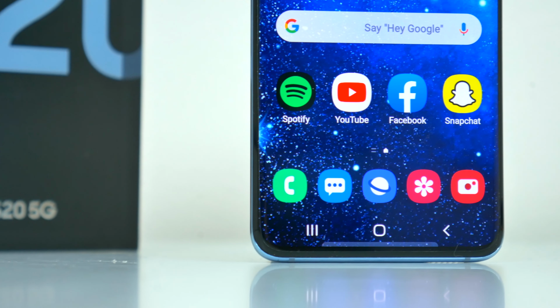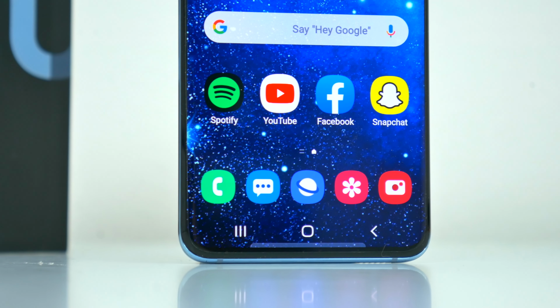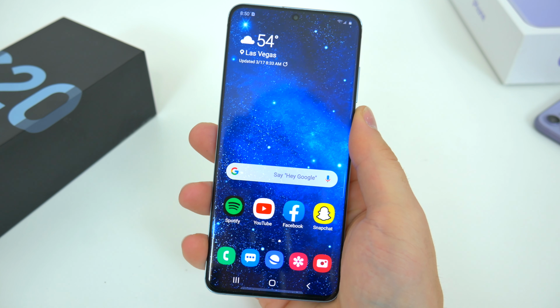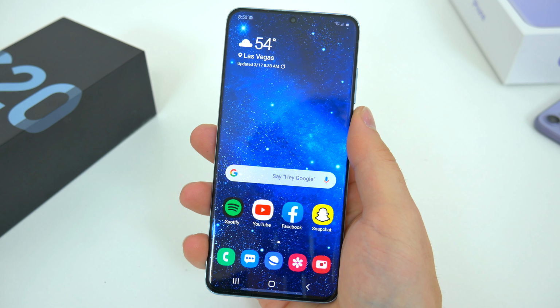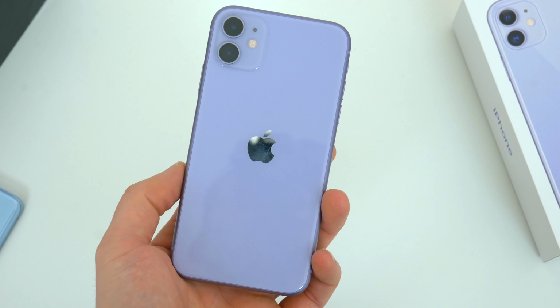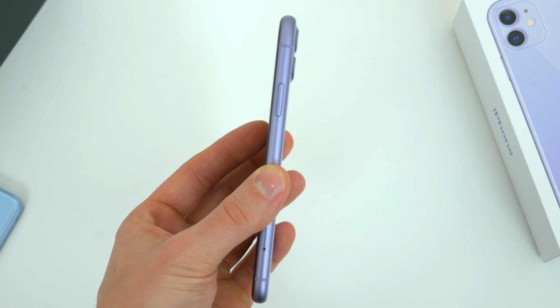One aspect of these phones that's sort of tough to compare is the internal specs that each device offers. On paper, the S20 seems to have the edge. It has the Snapdragon 865 processor, Adreno 650 GPU, and 8GB of RAM. The iPhone has Apple's own A13 Bionic chip and GPU, and just 4GB of RAM.